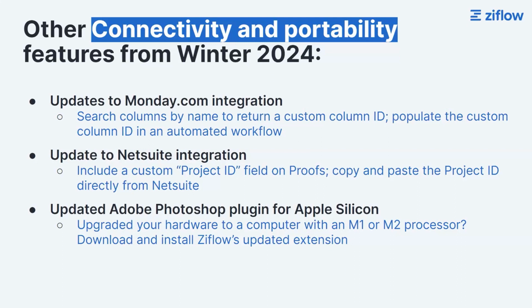And if you're like me and upgraded your hardware from an Intel-based Mac to an Apple Silicon-based Mac, you're also going to want to update your Adobe Photoshop plugin. And now every single one of our plugins or extensions for Adobe is now available for both Intel-based Macs and Apple Silicon-based Macs. That is connectivity and portability.